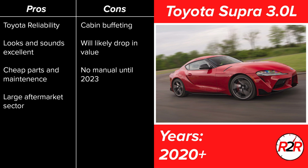This car also has a massive aftermarket sector. I know pretty much right away, as soon as they came out, you saw people slapping twin turbos on them, putting wide body kits on them. You could do pretty much anything that you can think of, because a lot of the companies that worked with the GT86, the BRZ, and FRS are now supporting the Supra too, as they are pretty similar platforms.